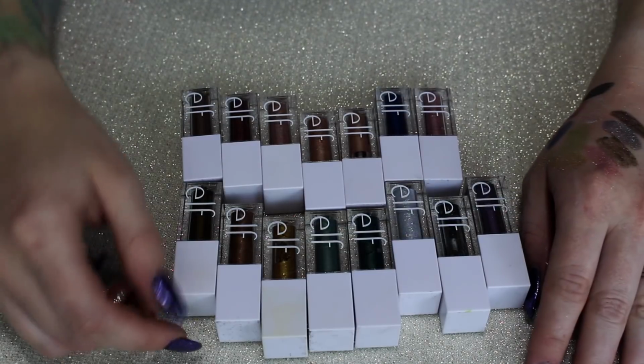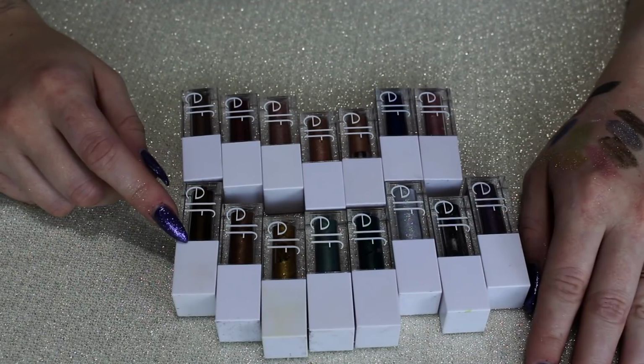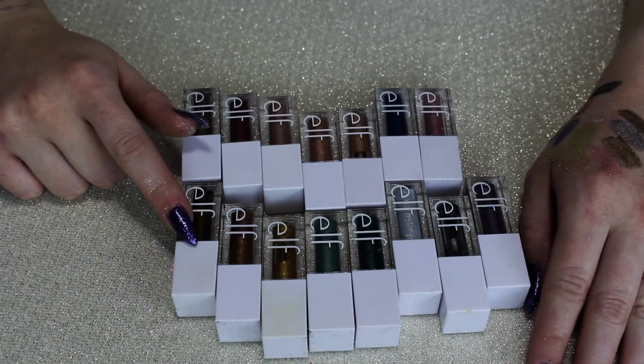And last but not least, we have some e.l.f. ones. Some of these are just metallic, some of these are glittery. I really like the formula of these. They're very affordable and they actually perform quite nicely. Let me organize them into metallic and glitter though, so I can make it easier on myself.